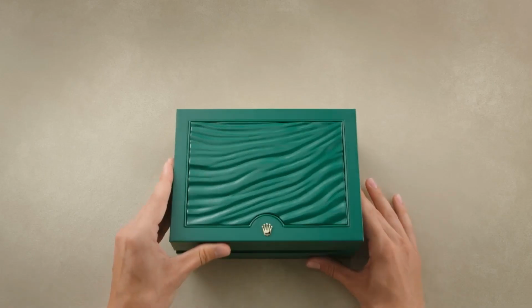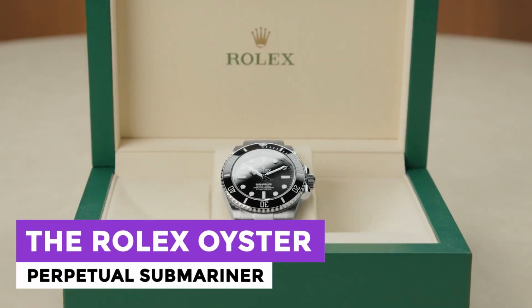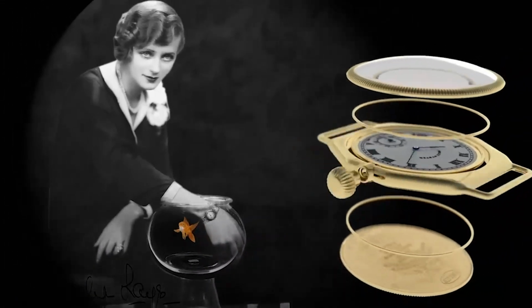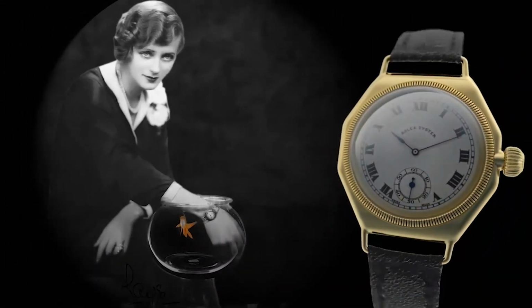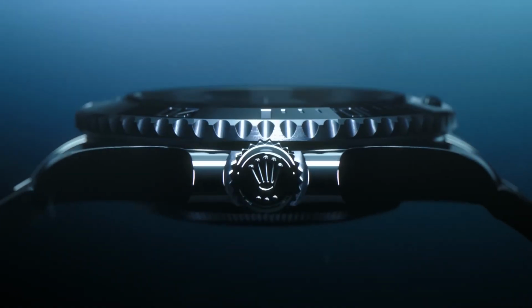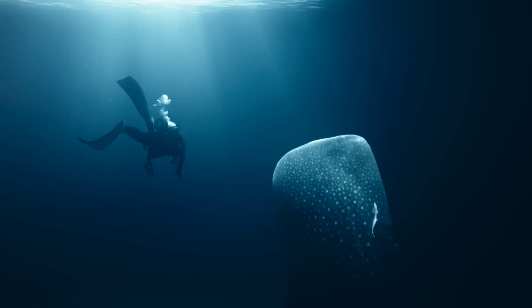So fourth is the historically significant and recognizable Rolex Oyster Perpetual Submariner. In 1953, the Submariner became the world's first 100-meter dive watch, making it a real pioneer. Since then, it has continued to grow technically and is now waterproof for up to 300 meters. Today, it is the benchmark for divers' watches.